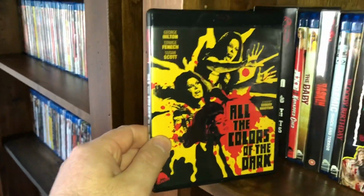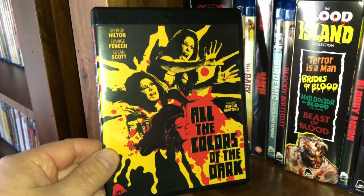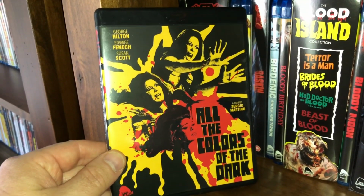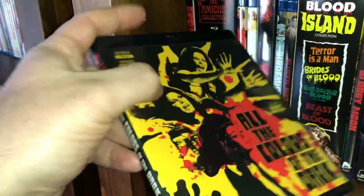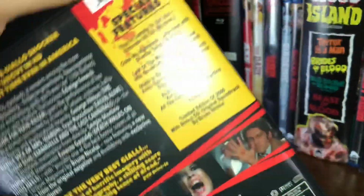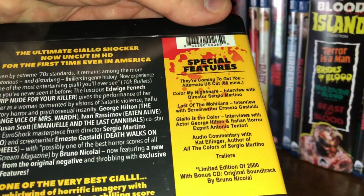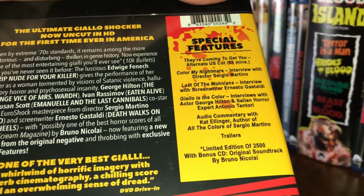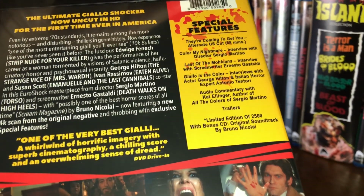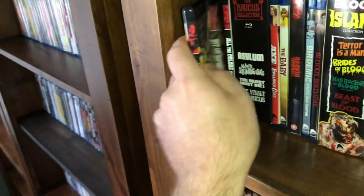The first one is a Giallo film by Sergio Martino called All the Colors of the Dark. I really like that color scheme a lot. Color schemes are huge for me. I think that the yellow, black, and red with the black case really looks nice. And it's a pretty good Giallo film too. I enjoy it. Has some special features there if you want to pause that and check it out. This was limited to 2,500 pieces. It does come with a bonus CD soundtrack, which is another thing I really like in collectible pieces like this, when they include the soundtrack.